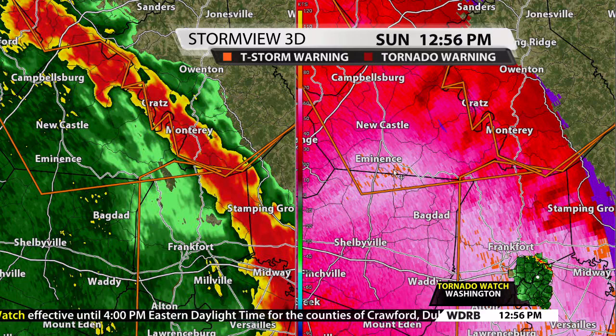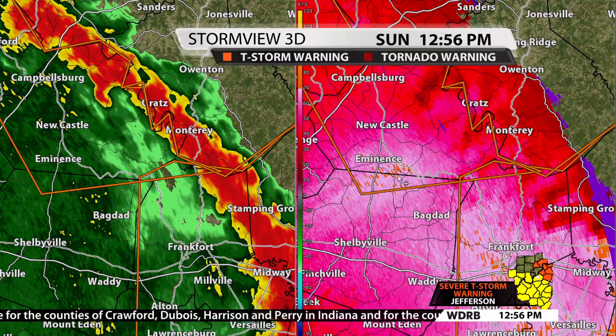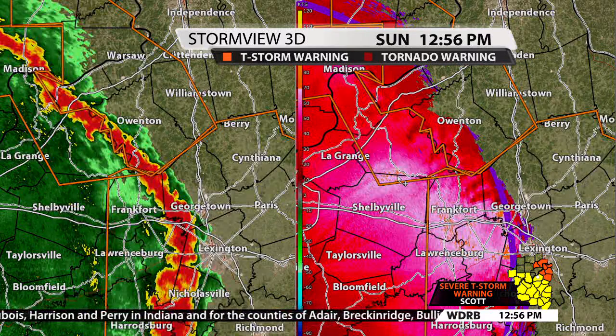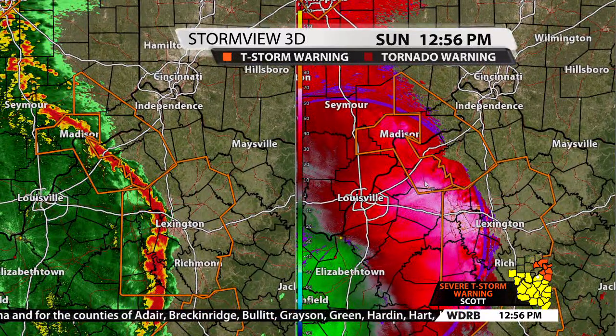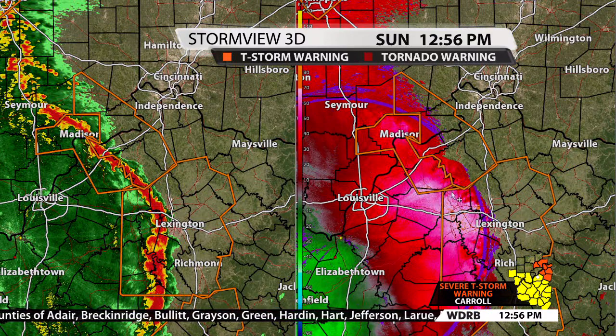Right, so that's around 70 knots. That would be up to 85 miles per hour at that height, at that level of the atmosphere, about 3,200 to 4,200 feet in the air. So as you said, it doesn't necessarily make it all the way to the ground. This line, the northern edge of it, is moving slower than the southern edge.